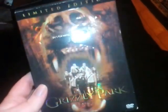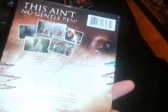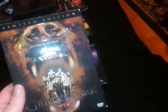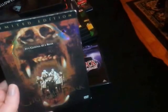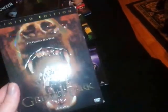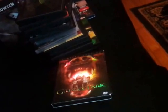Next one is Grizzly Park with a cool slipcover, which I didn't know had a slipcover. And this was a lot of fun. I watched this the other night. Pretty much these juvenile delinquents are in a program to clean up the park. There's a serial killer on the loose, and there is a killer grizzly on the loose. Pretty cool premise. I like how it's all nice and shiny. That's also, I think, a sci-fi movie.